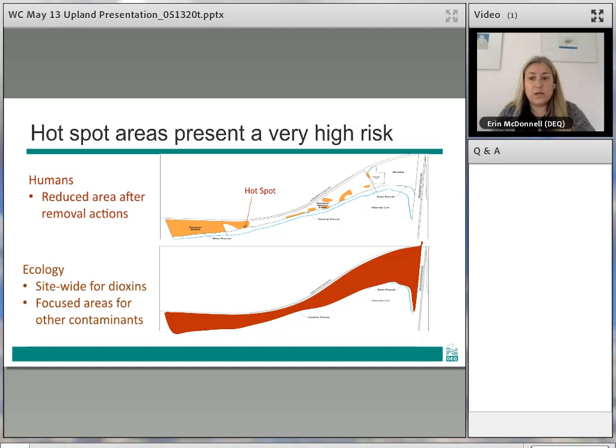Now, I'd like to point out that the risk-based screening levels for humans and ecology can be quite different because we are different species, and for many reasons, the ecology ones tend to be quite lower, and so there is contamination that may not be a hotspot for humans, but may be a hotspot for ecology. And when we're talking about dioxins, that is present throughout the site. Now, there are other contaminants where we still have hotspots. Sometimes we talk about dioxin hotspots and non-dioxin hotspots, and there are some other areas that are hotspots for other contaminants.